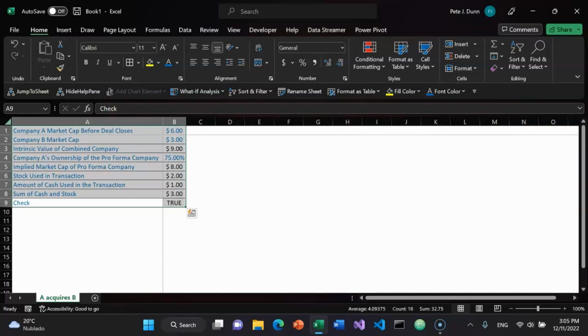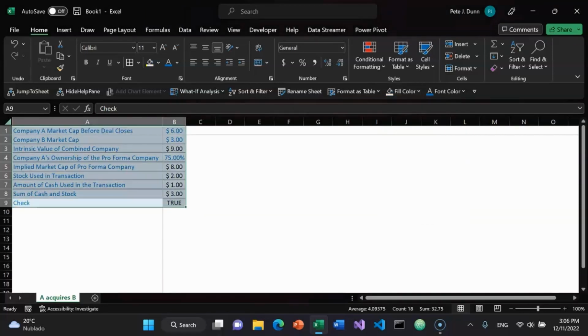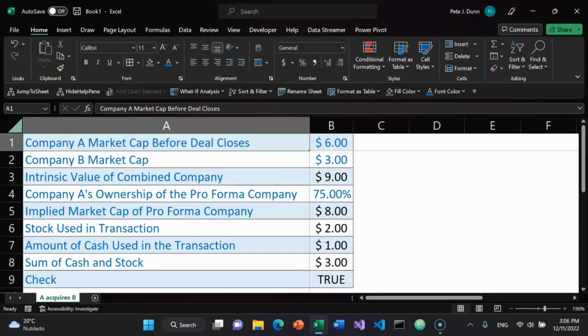Alt H as in hotel, B as in Bravo, A as in alpha, to add all borders to the selected cells. Alt 8 on my quick access toolbar. Let's make this light blue. And I'll do Alt 8N to make every other row white. And then you can use F4 to repeat the last task that you did. Spell check with F7, Control Alt plus to zoom in.